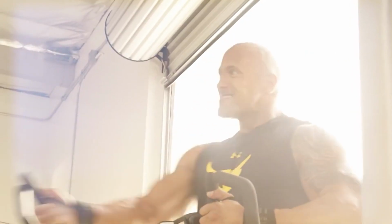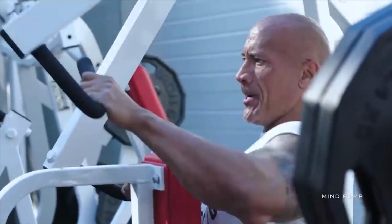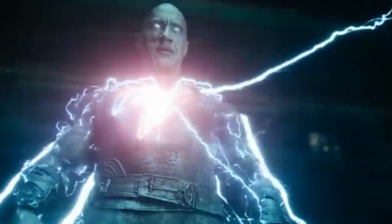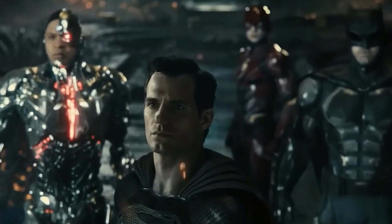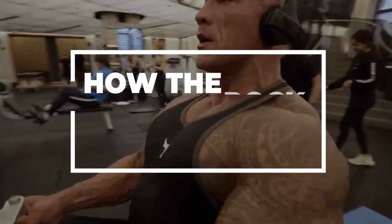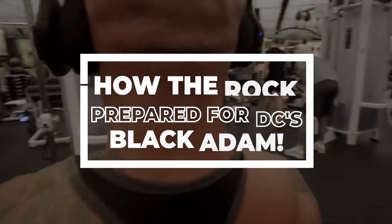Dwayne "The Rock" Johnson made a commitment to preparing for the film by getting in the best physical shape of his career in order to fully embody the physicality of a superhero when he was offered the lead role in DC's upcoming Black Adam movie. This entailed gaining more muscle than ever before, including significant gains in the legs. Keep watching this video to find out how The Rock prepared for DC's Black Adam.